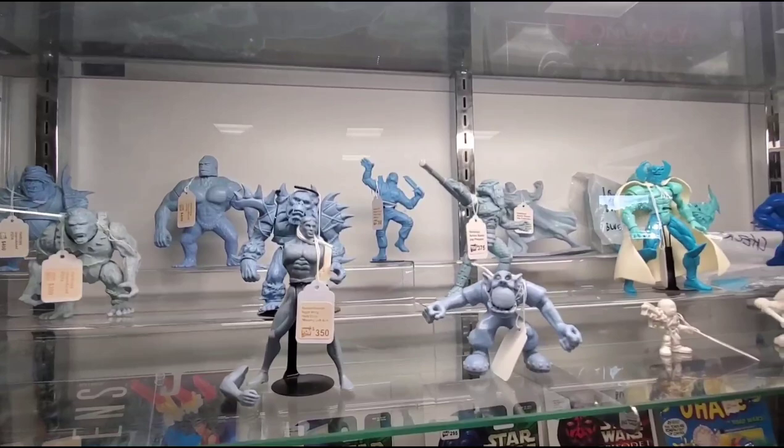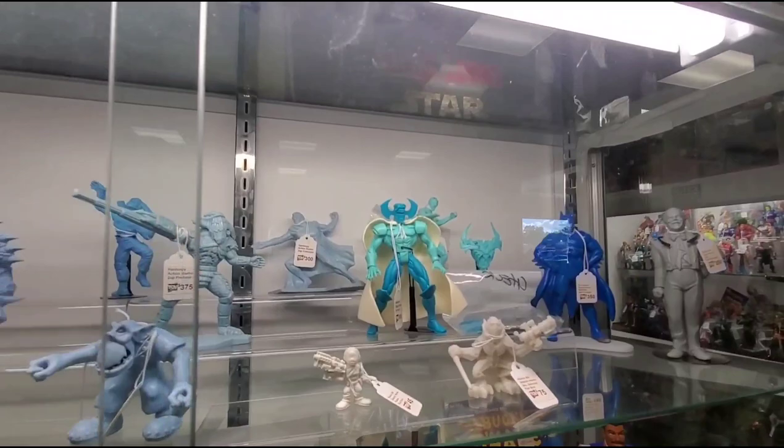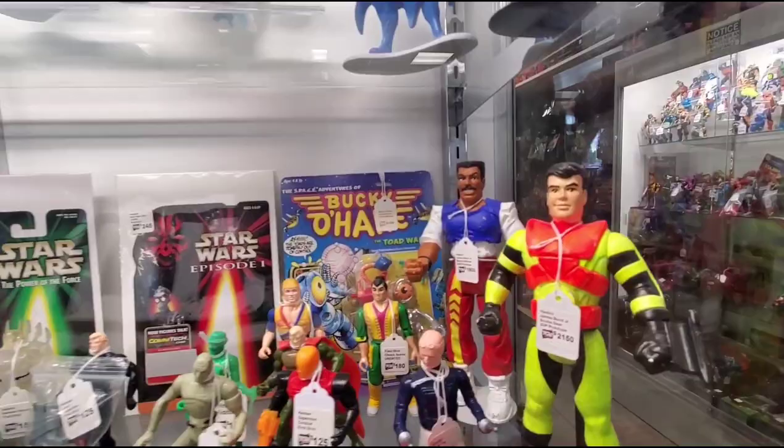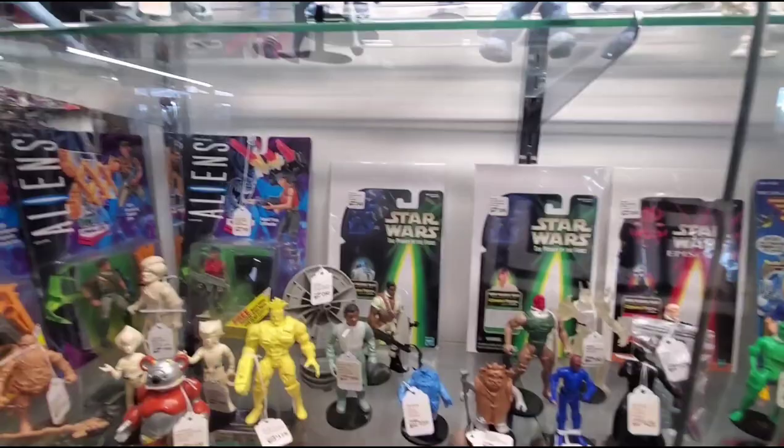These are all of their prototype figures. You saw some Star Wars there. I believe that's Wildcats, Batman. But these actually came directly from Kenner. And they also have what they call the two-ups, which was a double-sized version of the toys. Those are James Bond Jr. But yeah, I think it's so cool that they have those available.